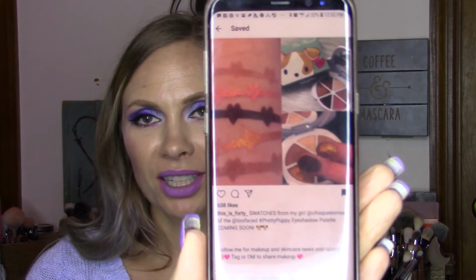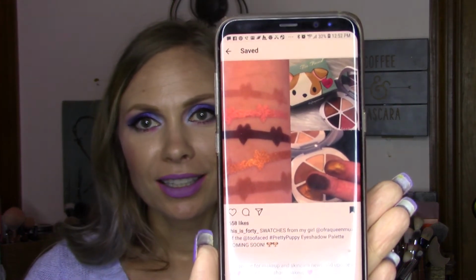Oh look, here's some, are you kidding me? Another Too Faced eyeshadow palette. Pretty Puppy eyeshadow palette coming soon. So it's a small neutral eyeshadow palette. What is that? Why did Too Faced just release 600 palettes is what I want to know. Nobody can buy that many.